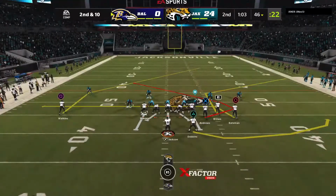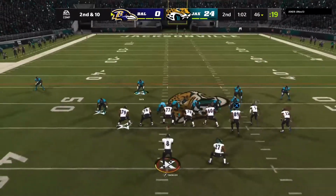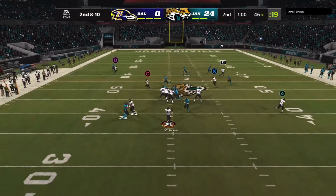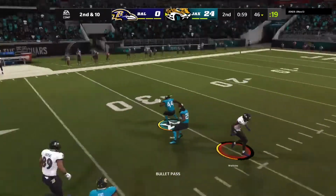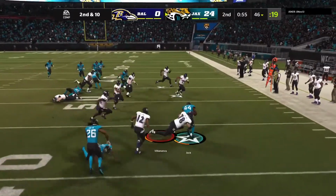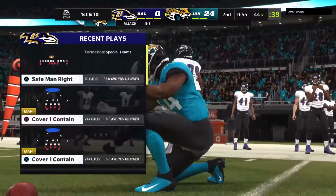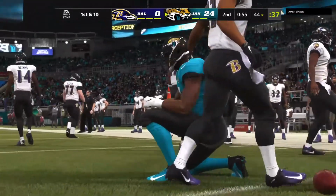Second and 10. Throwing is Jackson. And for the fourth time tonight, it's an interception. Picked off by the linebacker, Myles Jack. And the return comes to him right at the 44-yard line.